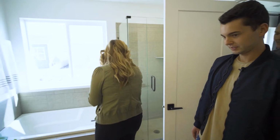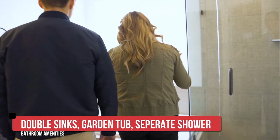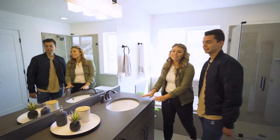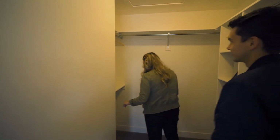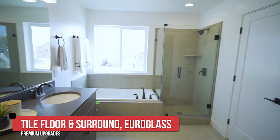Ooh. Do you love that garden tub or what? Yeah, I love the shower. Yeah, nice little bath combo. I like having both for sure, and of course having them separated. Double sinks. Kayla, does this have enough space for your clothes? I sure hope so. I do love big closets, and I don't know, Cameron has a lot of clothes too. I do. This has some really nice finishes for a home of this size. Yeah. With the tile floor, the tile surround, the Euroglass in the shower. So really some nice upgrades. Definitely. That's what's going to put it at the top of your price range.